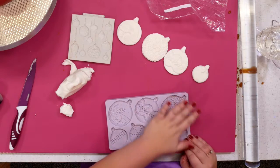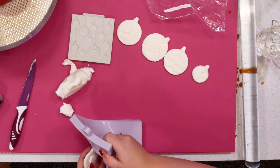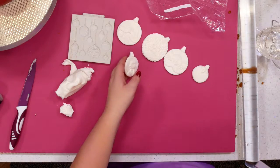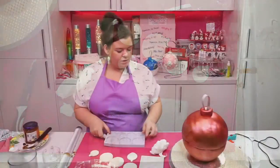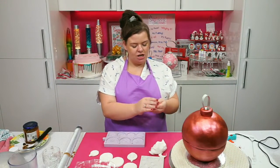I think as well with Christmas cake, you don't have a massive slab. Well, you do, but you're meant to have a bit of a smaller slab, aren't you? Lots of them, with it being a lot richer.